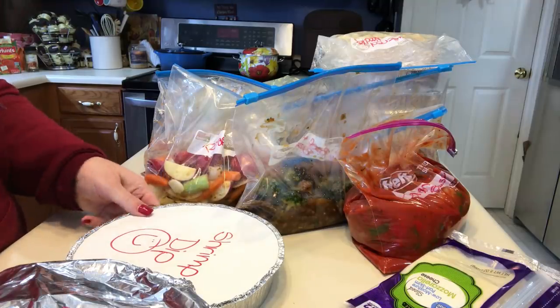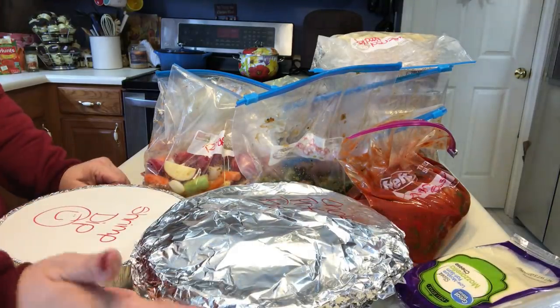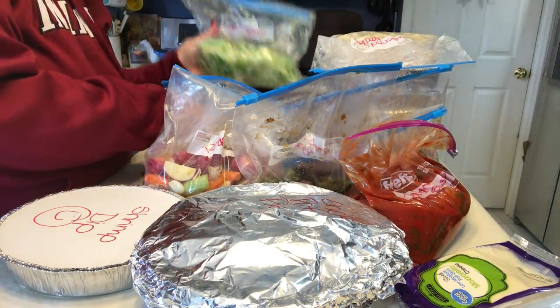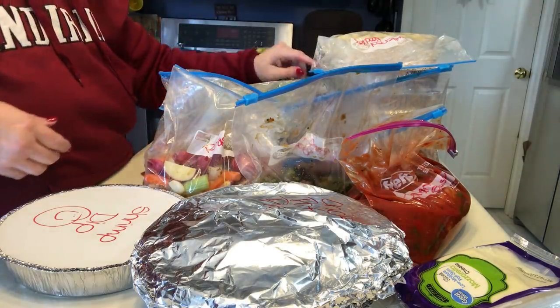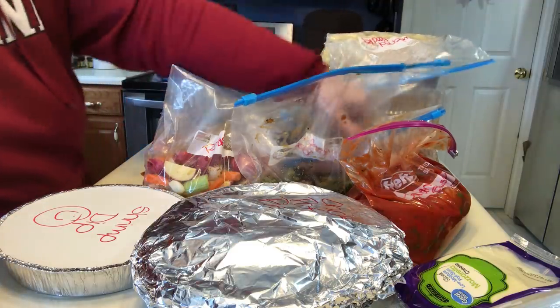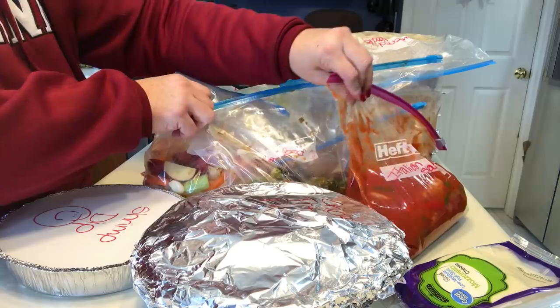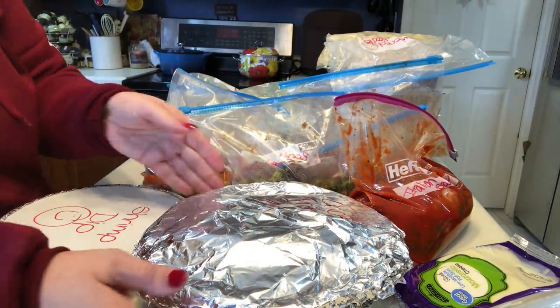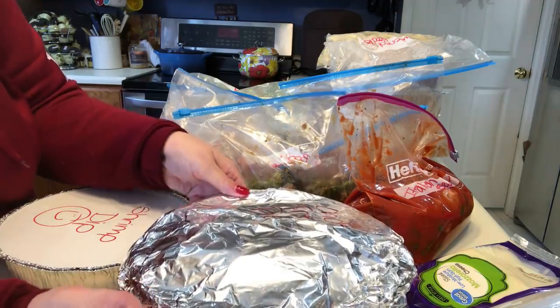Okay, guys, this is all the meals. So let's see, there's 1, 2, 3, 4, 5. 6, 7, 8, 9, 10, 11, 12, 13, 14, 15, 16, 17. Is that right? Plus I have two more. So 19. I'm going to count again just to be sure.